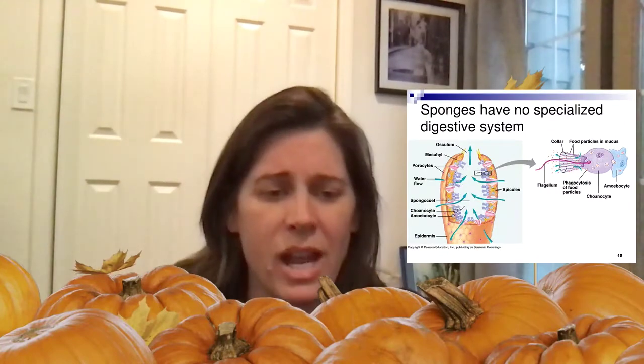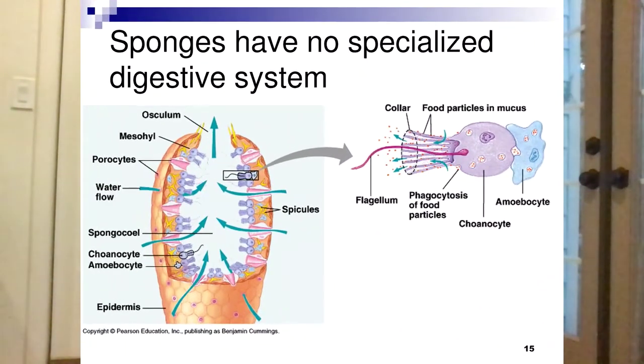But even before that, I forgot I threw this slide in here. Even before that, remember our first animal that we looked at were the sponges. And remember, sponges don't have a specialized digestive system. So if you can recall, along the inside lining of the sponge, which was called the spongocoel, remember that they have those choanocyte cells that line the inside. And so remember, water is brought in through the pores and kind of sucked through, and it's bringing the small particles of food with it. Okay, and the little flagellum of each choanocyte, they're kind of wiggling, and they help create that water current.